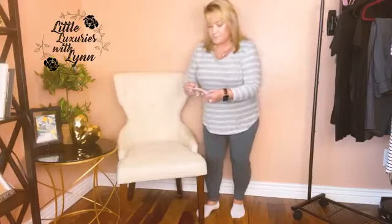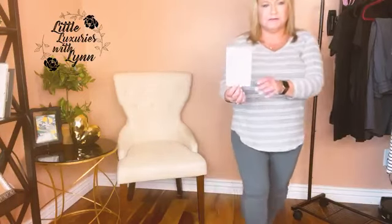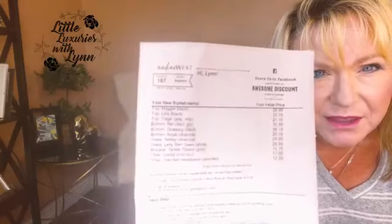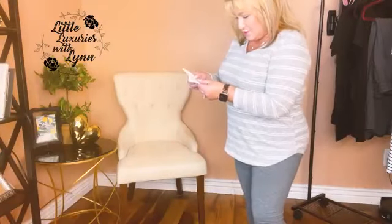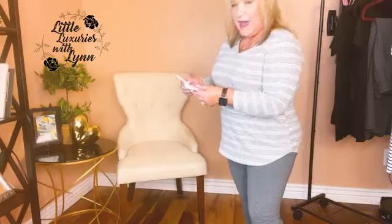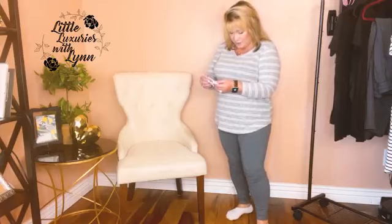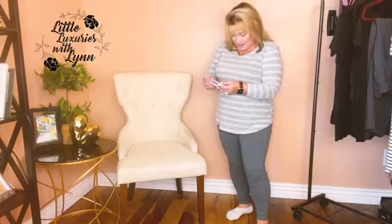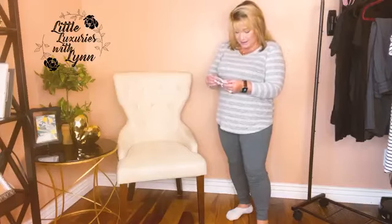Prices. This invoice is the tiniest little thing and I'm going to show it to you. Look at that writing. I'm 50. It's hard. But this gray striped shirt, and they're very, very specific about their prices. It's kind of humorous. This top is $24.49, and the bottoms are $35.99.